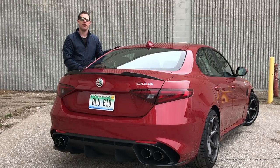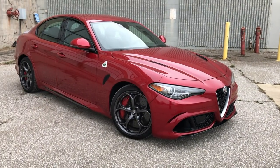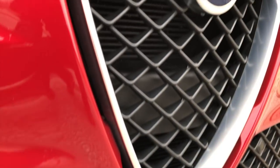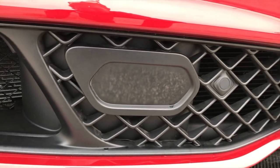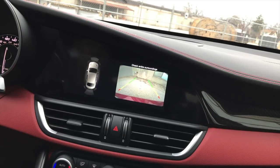And now it's time to give the Alfa Romeo Giulia Quadrifoglio its grade card. In the aesthetics category, the Giulia Quadrifoglio earns a solid A. It's an extremely handsome car, but an A+ is reserved for the best of the best and something that really moves the design needle. On the tech front, the Giulia Quadrifoglio has the kind of stuff you'd expect from a luxury sedan, features like adaptive cruise control and LED lights, but the layout of the infotainment system isn't great and the backup camera is laughable.